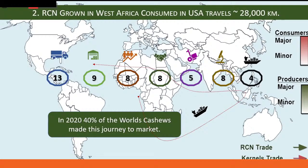Well, looking at this slide, you can see the number of movements and the number of transactions that RCN goes through during the 40% of the world's cashews making this journey. If you think about 13 movements by truck, 9 warehouses, 8 middlemen, 8 contracts, 5 different handling and warehousing, 8 quality tests, and 4 ocean voyages. All of those have a cost.